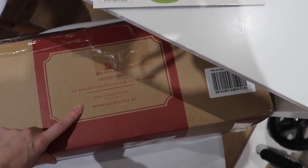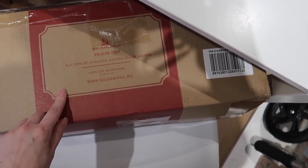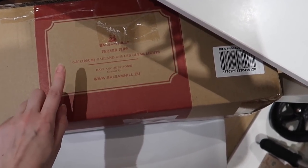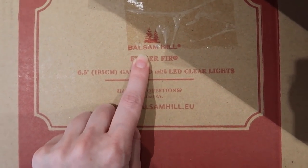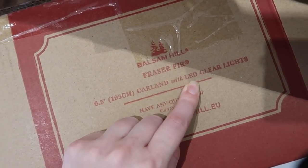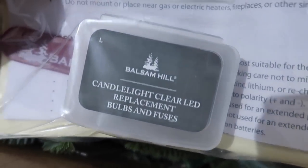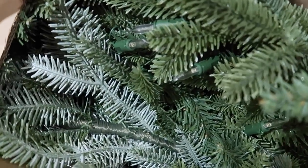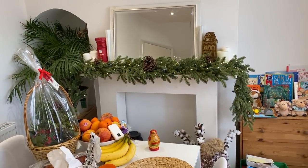Actually, I have good news as well, because I got something from Balsam. This was the only thing I bought in the Black Friday sale. And by the way, if you're looking for an artificial Christmas tree that looks real, this brand is a great one, as well as The White Company. This is their Garland Fraser fir, so it looks real. Here we have bulbs replacement, and this is our garland. Okay, so this is how it looks, not too shabby, I'd say.